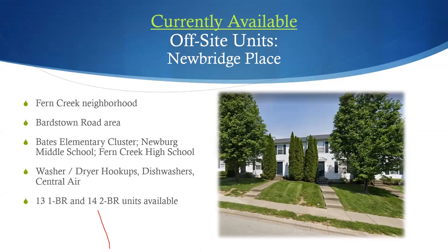The other units that are currently available are, I believe, townhomes. Someone correct me if I'm wrong, but these are offsite at Newbridge Place, in the Fern Creek neighborhood. And these are existing units as well. They've been rehabbed. They're owned and managed by the Housing Authority, Bardstown Road area. There are some of the schools, Bates Elementary cluster.